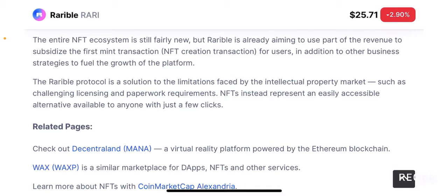The entire NFT ecosystem is still fairly new, but Rarible is already aiming to use part of the revenue to subsidize the first mint transaction, the NFT creation transaction, for users, in addition to other business strategies to fuel the growth of the platform.